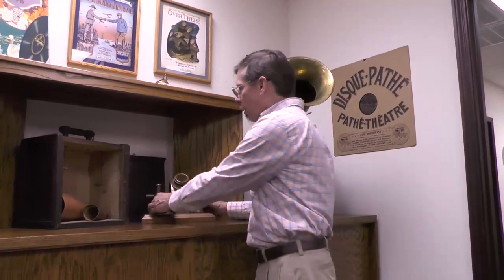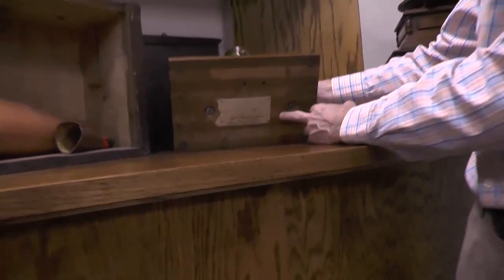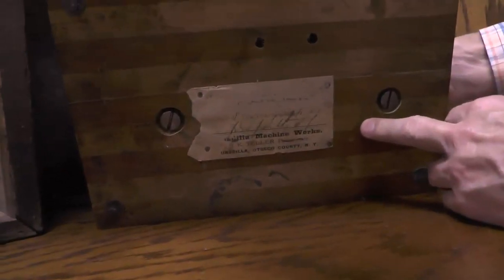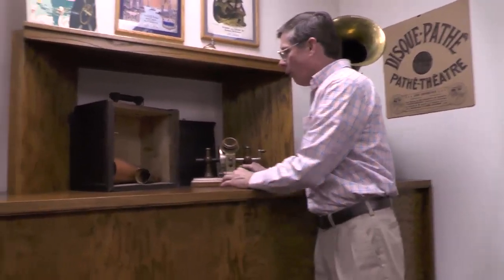It was made in Unadilla, New York by the Unadilla Machine Works Company. Has a tag right here on the bottom. Can you see that, Jack? Mm-hmm. Probably made in the early 1880s. So for an undocumented American tinfoil machine, which is surely unique, that is a primo piece right there. It even came with some tinfoil, which may date back to when this thing was made. I have no idea. That could be a project for Irene.